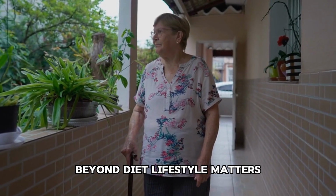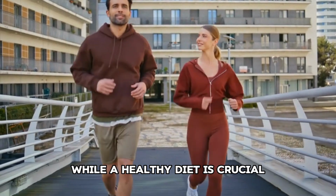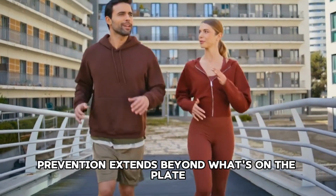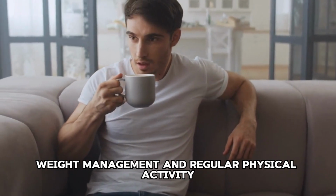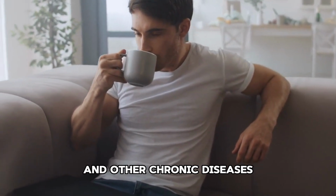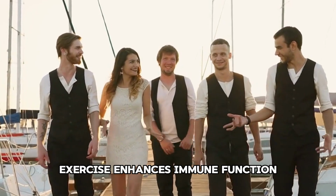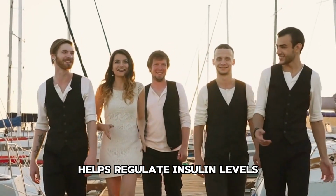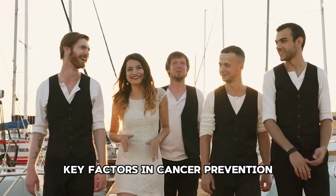Prevention beyond diet, lifestyle matters. While a healthy diet is crucial, prevention extends beyond what's on the plate. Weight management and regular physical activity are powerful tools in lowering the risk of prostate cancer and other chronic diseases. Exercise enhances immune function, helps regulate insulin levels, and reduces chronic inflammation, key factors in cancer prevention.